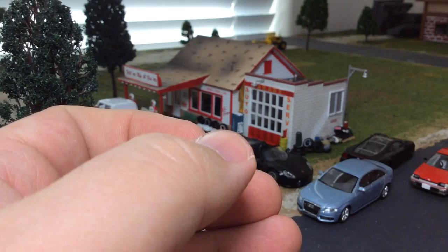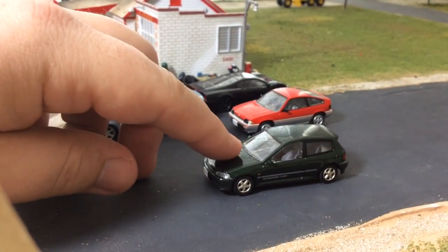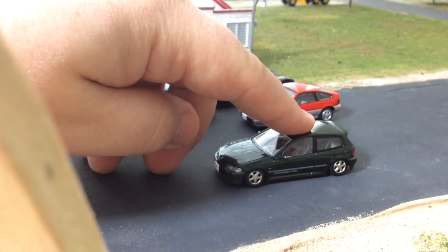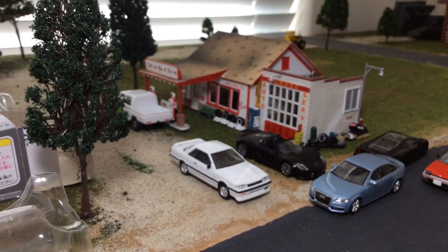So I got that one. And these Tomica Limited Vintage cars have suspension, and they all roll really, really nice. And the Kyoshos, for the most part, roll really nice as well. So I got a couple more Kyoshos.